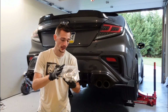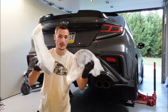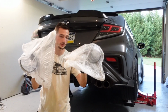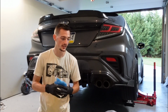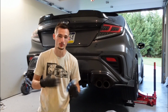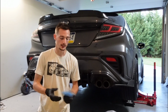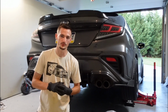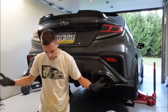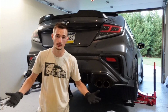We have our hardware bag. This has all of our gaskets and clamps and bolts in it. Then we have both of our hangers, one for each muffler. And we have some gloves. I'm already wearing gloves. Anytime you guys mess with a titanium exhaust, you might want to wear gloves because the oils in your fingers can stain the exhaust. As weird as that is, they just kind of get all over the place and it can look very ugly. So that's it. That's all that's in the box. We can just pop our factory exhaust off and get to installing this one.